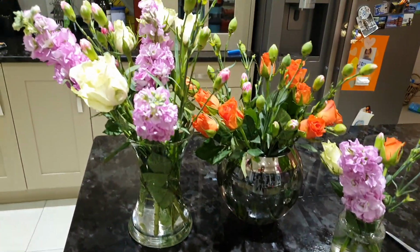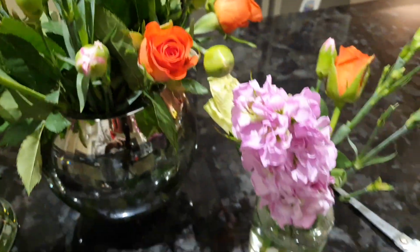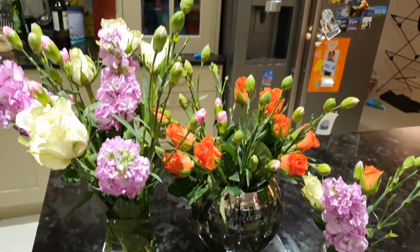So here is the flower arrangement that I made. I just love this flower. It's so pretty. You know, the little one, I really love having it by my bedside.